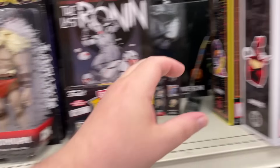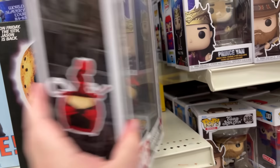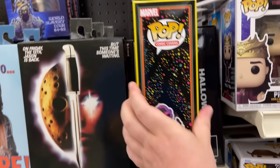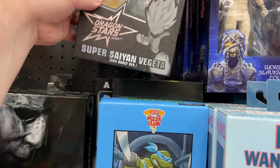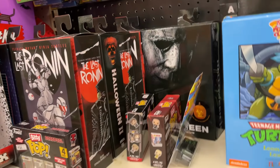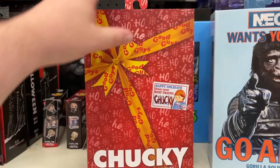Slide that over there. How about we get these Funkos? Need the Funko, right? See that Chucky? I'm trying to stay away from the Chucky. Definitely don't need the Chucky. Dragon Ball. Where's that go? That's not Dragon Ball. Leonardo there. That's the last Ronin. Oh man. But there's another.